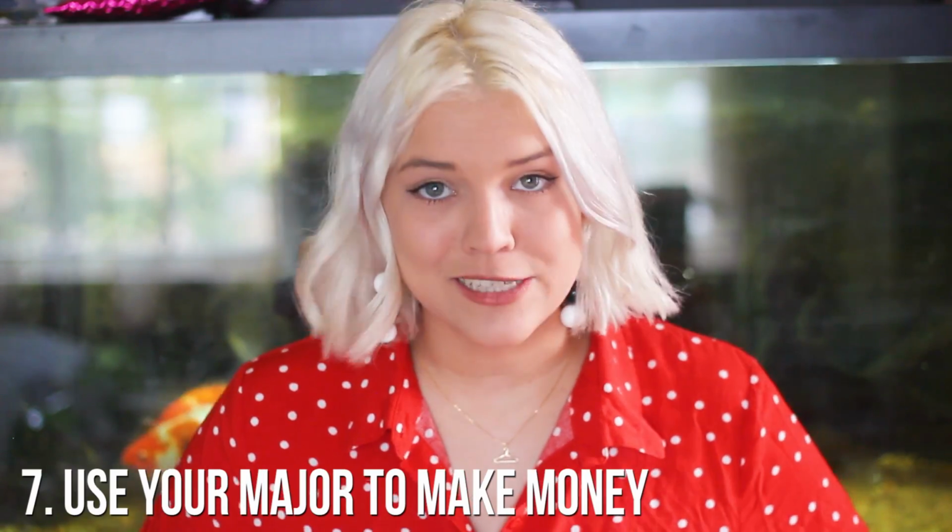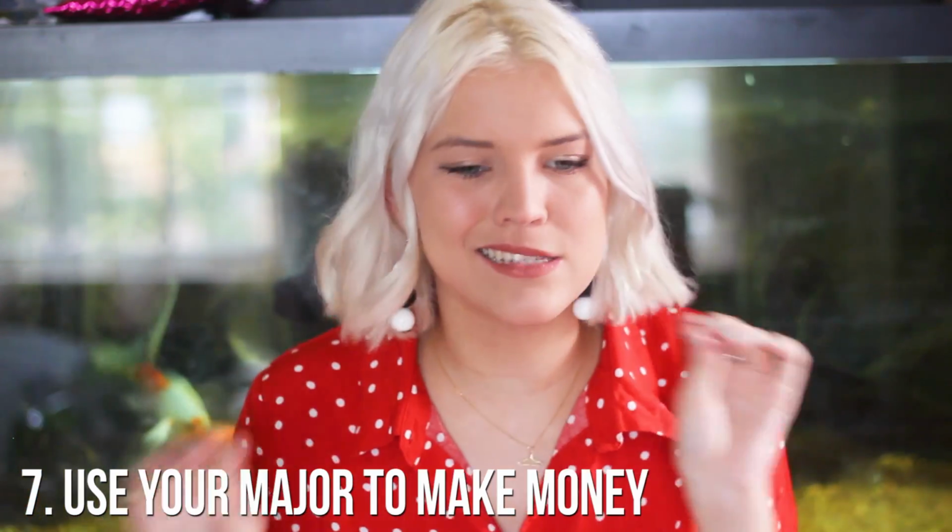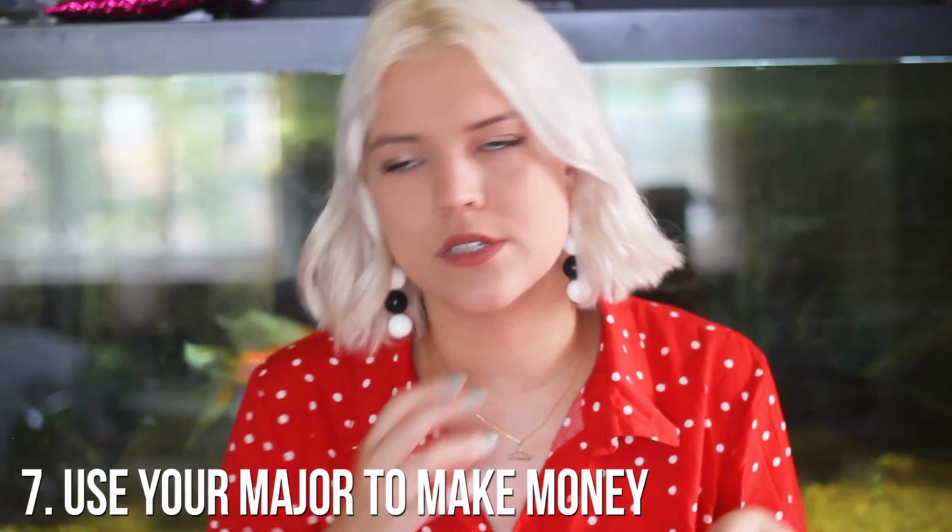Okay, moving on. Last but not least, use your major. I think this is a great idea. This is one that's directed mainly towards SCAD, but if you are a photo major, reach out to people locally, or put a little bulletin on a bulletin board in a coffee shop and be like, need engagement photos, senior portraits? There are other people who live in the town other than you. It's not just SCAD students. There are families who want photos taken of their family, and they will pay you.